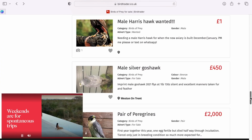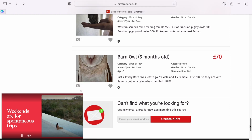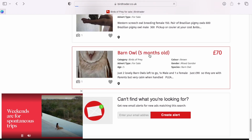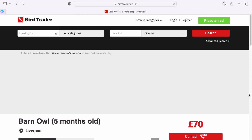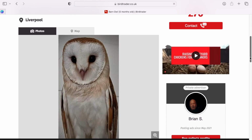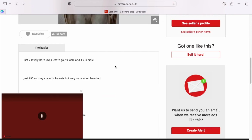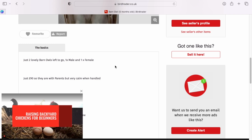Now obviously the further you scroll down, the older the adverts get. Barn owl, 5 months old. So this is another, look, this is how cheap they are, £70. Liverpool, interesting picture, probably one they've taken themselves. Again, not a lot of information, 2 lovely barn owls left to go, 1 male, 1 female.